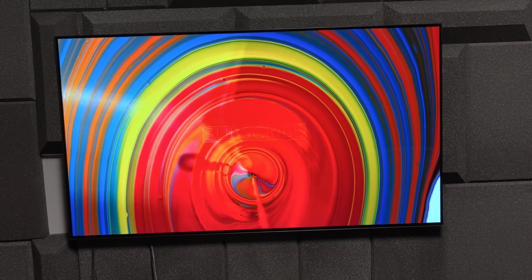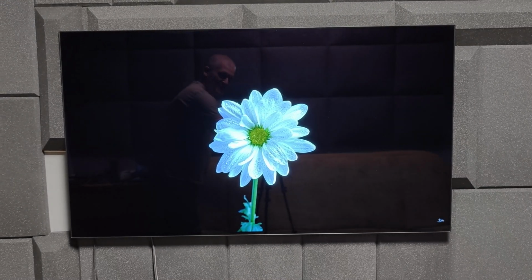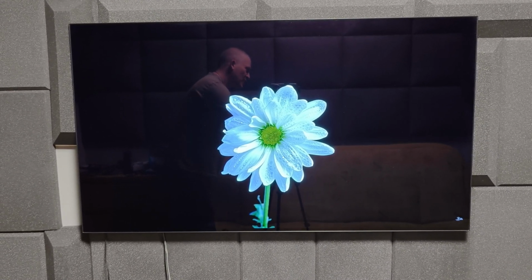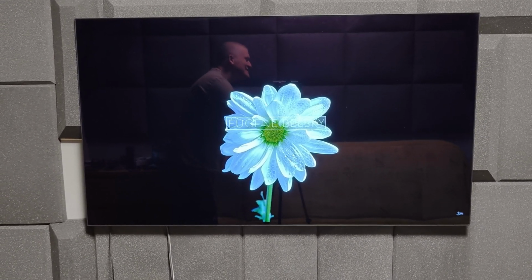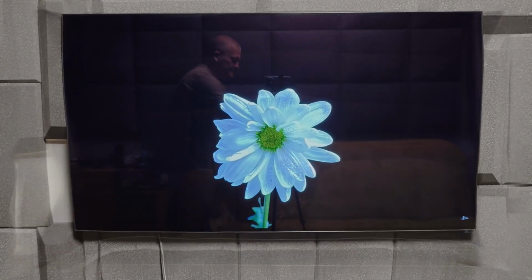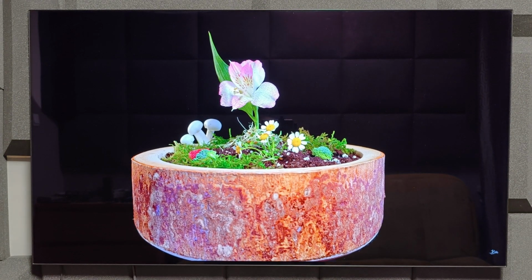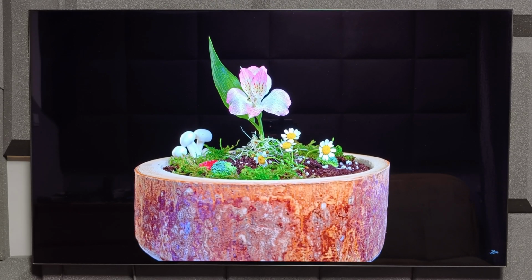LG OLED. I'm using this TV 10 hours a day, every single day, as a PC monitor, all the way from Black Friday 2019. And it is very reflective, and the question is, is it still any good?